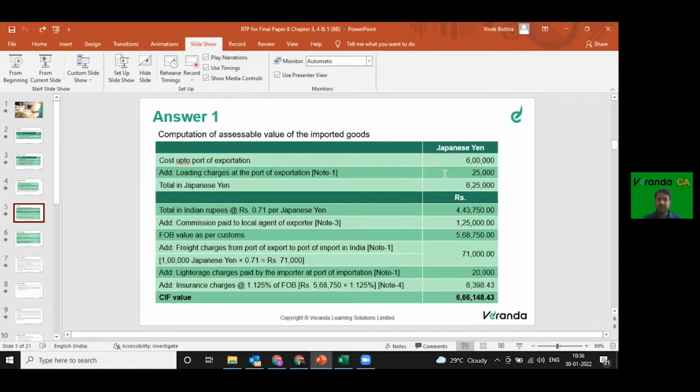So we have ticked this one. We know 25,000, why it is includable. We know commission paid to local exporter, why it is includable. We know freight charges, that is definitely includable. And landing charges, since it is at the port of importation, we have to include for transaction value, but we will not include for FOB.